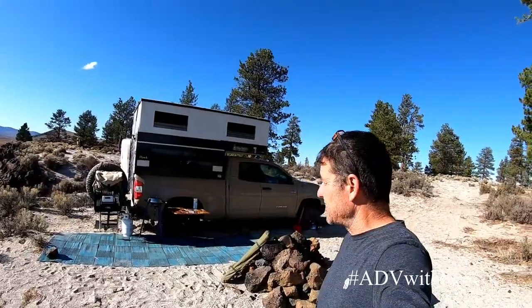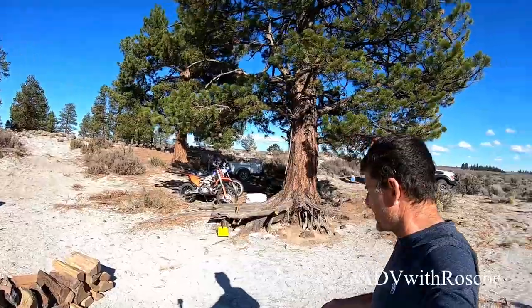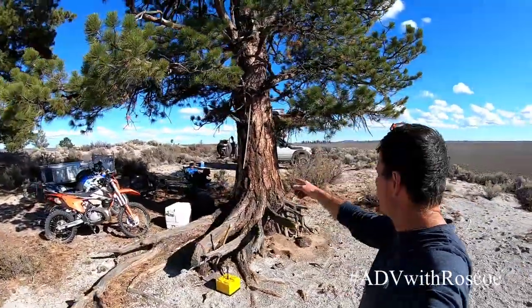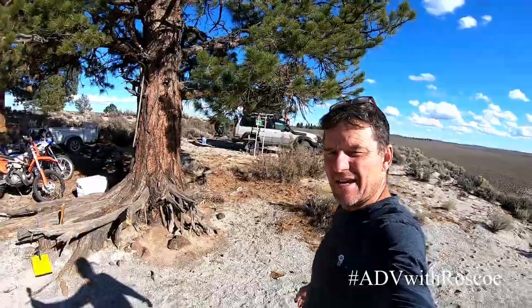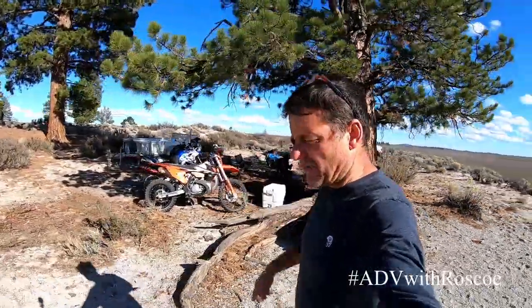Okay, we're back at the spot where we made that stake. People are arriving. We're getting set up. We got behind the tree, we got Lee and Bob over here. We got Rob and Steph's FJ. And at least I think it's an FJ, it's a cruiser. And let's go check out some of the other vehicles that are here already.